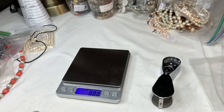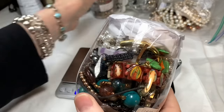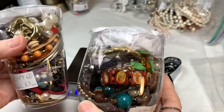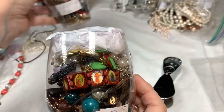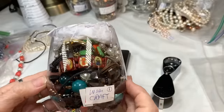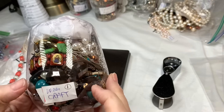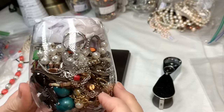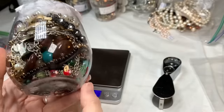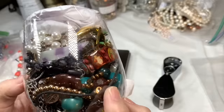Okay, then I have these in my eBay store all the time, but I'm going to show you guys some of them and cut the price down for you. So then I have these bigger jars. They're bigger than these, and they hold quite a lot of jewelry. They're chubby little jars. Again, they're plastic, but they're good and strong, and they're very sparkly, so they look like glass. And this is my wearable and craft. So this will have some craft jewelry and some wearable pieces. I usually put the craft on the bottom and the wearable on the top, but as you dig through and have a little treasure hunt, you'll see what's in there.